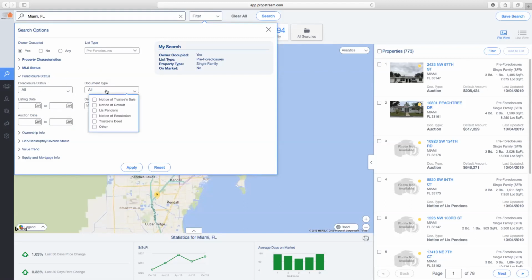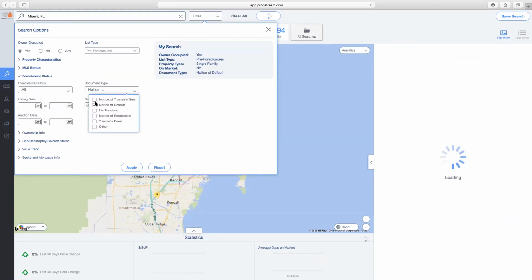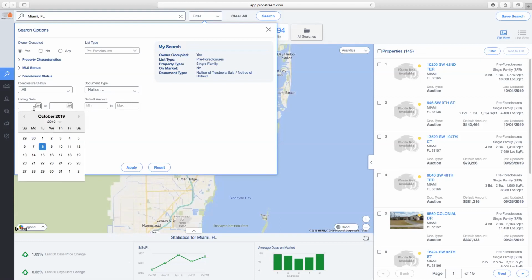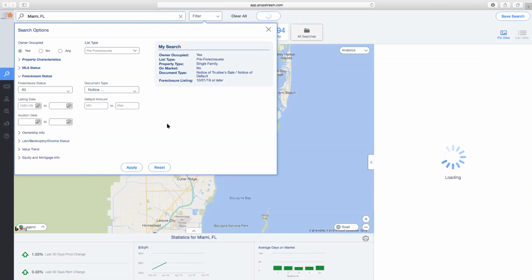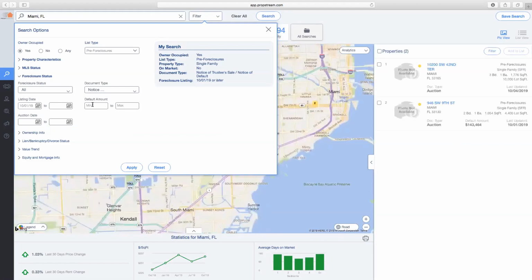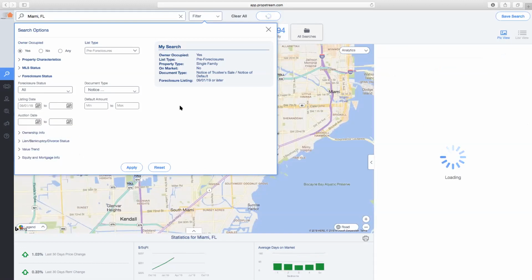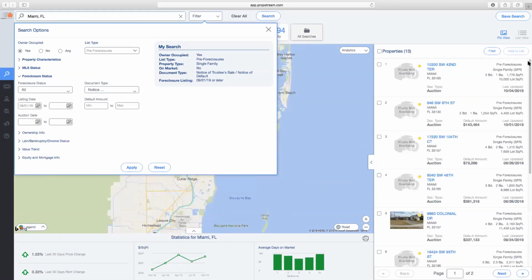So we're going to be able to choose document type. So I'm looking for notices of default and notices of trustee sales. I can also specify listing date. So show me all the listings at the beginning of October. I can apply a default amount, an auction date. So maybe we can go back a month more and get more results here. So there we go. We got 13.